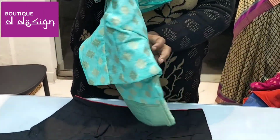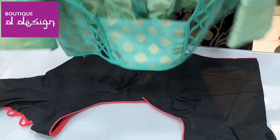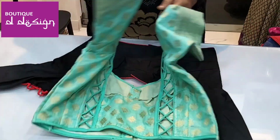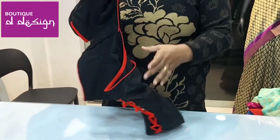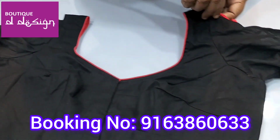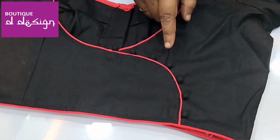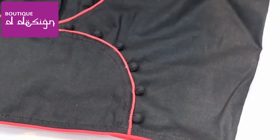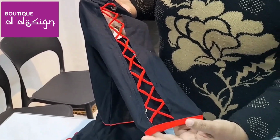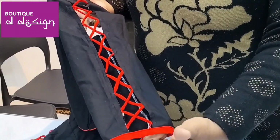This is also another one. This is the front neck and the back is this one. This jali is like this. Now this one is a 3/4 sleeves blouse and this is the front neck portion. And the back is this one. This has red cord piping and this kind of ball here, and this is the sleeve design. This kind of jali work was her demand, so we made it for her.